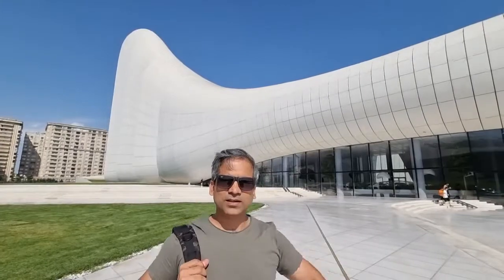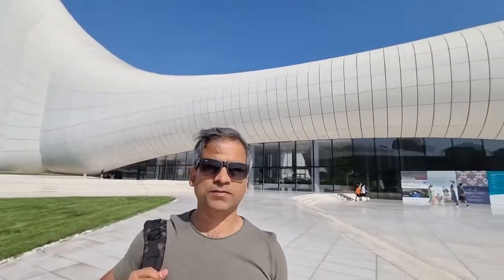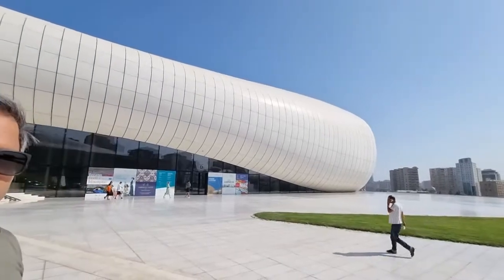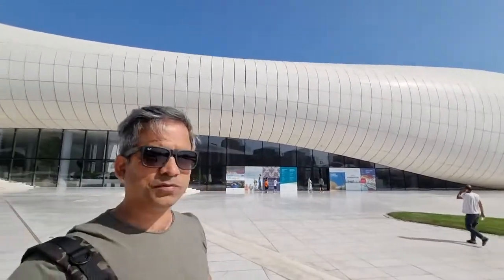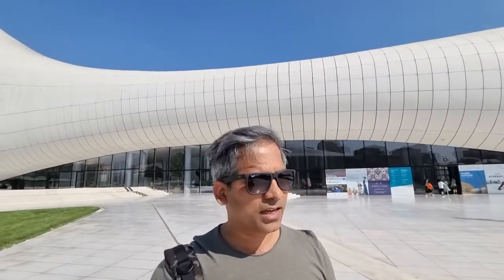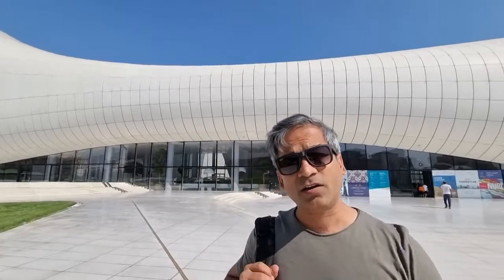In front of the Heyder Aliyev Center. This is named after the first president of Azerbaijan, and this building is very special because it's got really beautiful architecture. It looks like the sign of infinity, and one of our guides told us that it also looks like the signature of Heyder Aliyev. So we're gonna check it out.